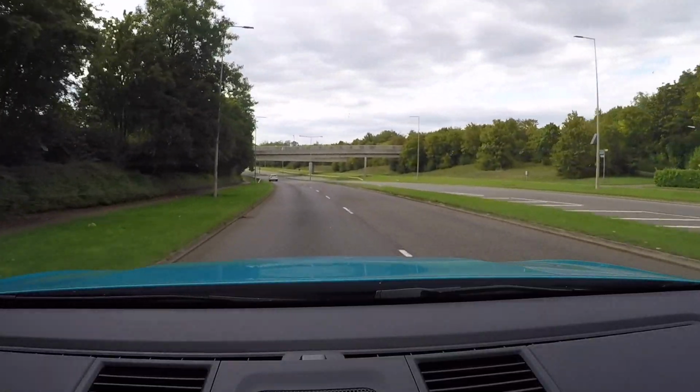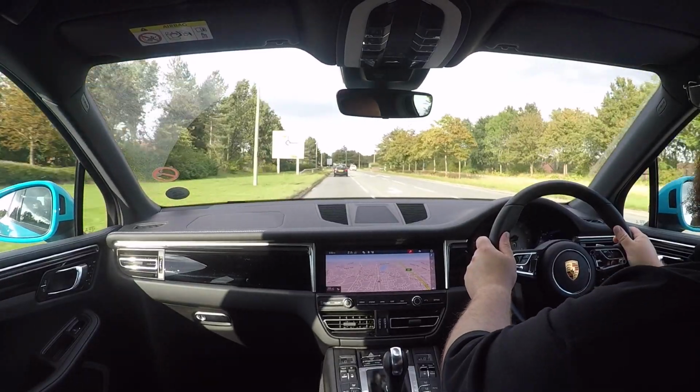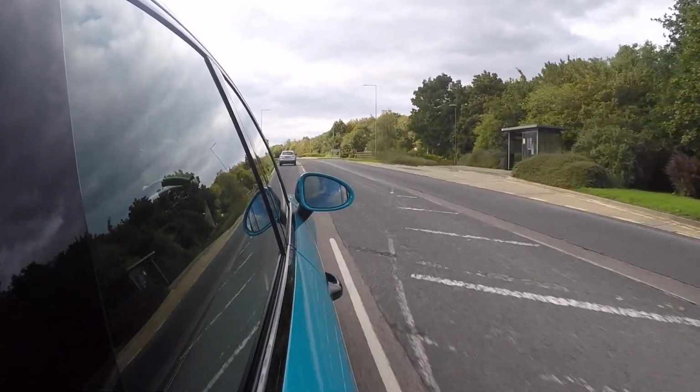I mean, the ride is wonderful. Of course, it is an optional air suspension, but no, I really like it. If I was going to go for a Macan, there's a number of the features on this particular one that I would go for. I do love the Bose sound system. It's got a very nice crisp sound to it, and just all in all, I feel like I'm in a very high quality product, and I really am impressed by it.